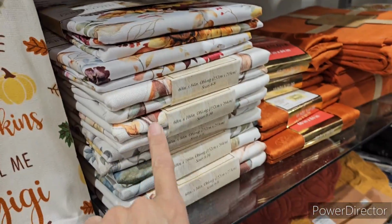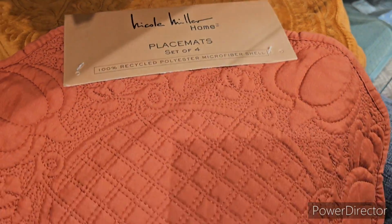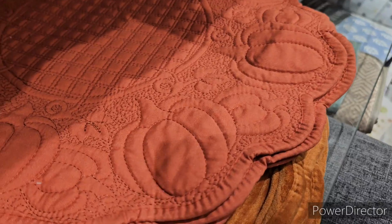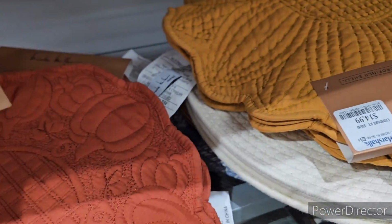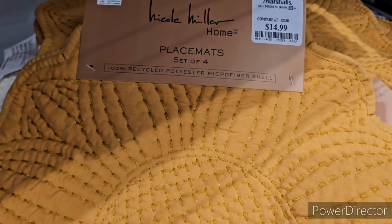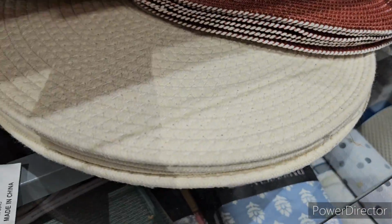Then we have a bunch of fall tablecloths. We got Tahari here. Look at these placemats. Oh my gosh. Nicole Miller's set of four. They're pretty. Then here, let's put those over there. And then we have, oh, they have pumpkins on them. I'm sorry, guys. Look. Okay, the pumpkins. How much are they going to be? $15. Then look, sunflower. If you girls like, or guys like the sunflowers for fall. $14.99. Then we got just the regular ones.